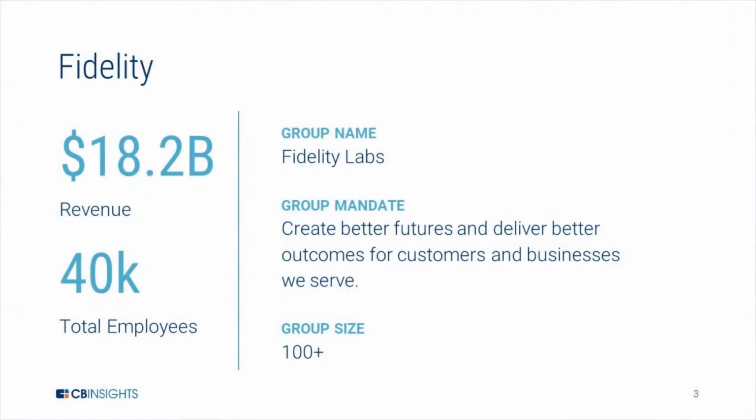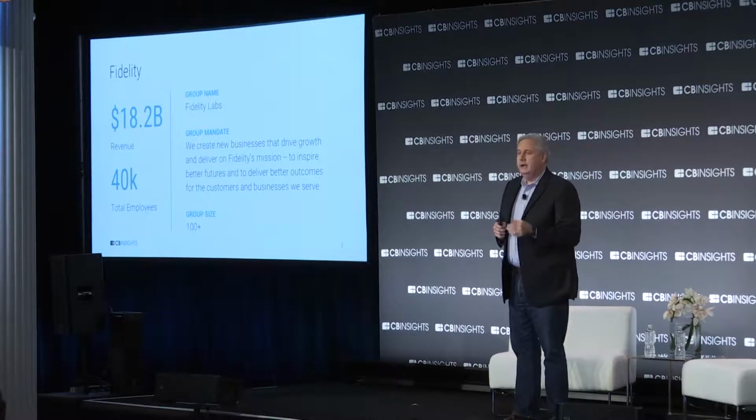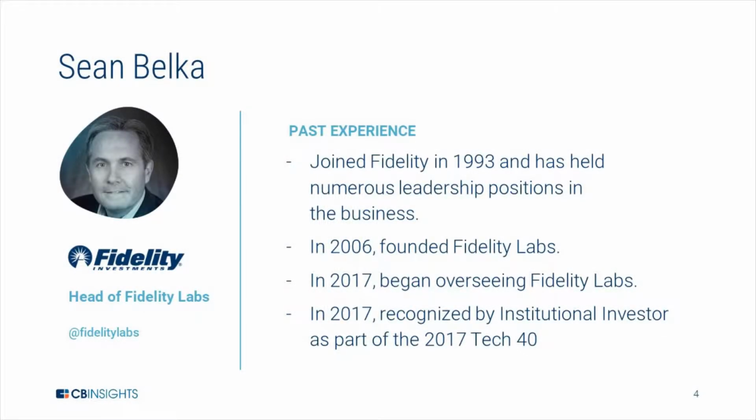I'm part of Fidelity Investments. Our mission is really to drive growth in Fidelity Labs, but with the true north mission of Fidelity Investments, which is how do we inspire better futures and outcomes for the customers and businesses that we serve. And that really is our true north in terms of when we look for new business incubation ideas, they're very much within that mission. Our group's about 150 people. We have 6 incubators going right now. And the goal is to have a continuous stream of new businesses that go into our business units or become standalone businesses.